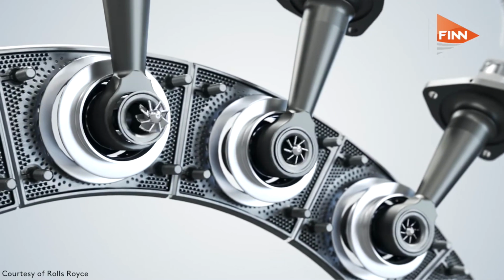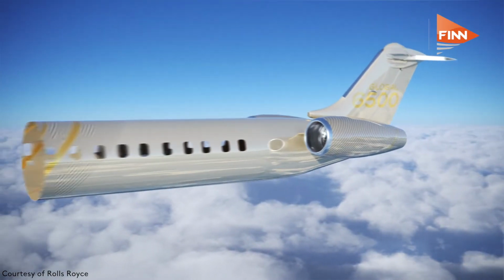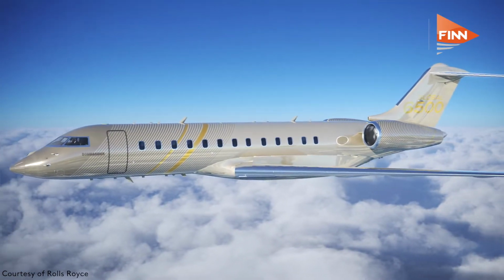We can not only get thousands of parameters as opposed to dozens, which gives us a much better insight to what the engine's doing. But this is the first case of us having bi-directional communication with that unit. It allows us to understand better, choose what the engine's telling us, do live streaming when the engine's on the ground for fault diagnosis, all about improving the availability of the asset.